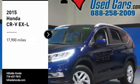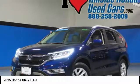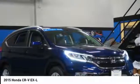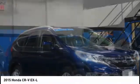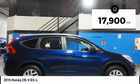Looking for the right vehicle? Check out the 2015 CR-V. CR-V, a top recommended vehicle because of its car-like driving manners, good value, cool technology, and comfy interior. This vehicle has less than 20,000 miles.